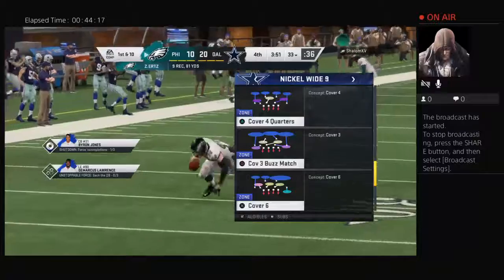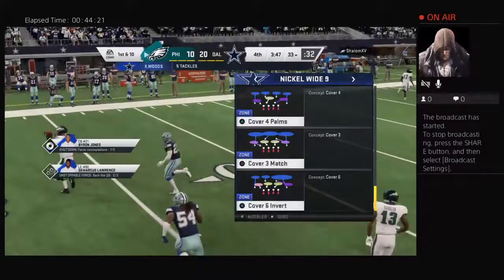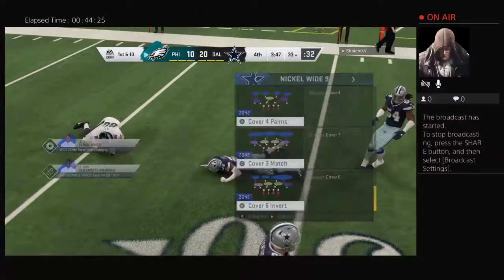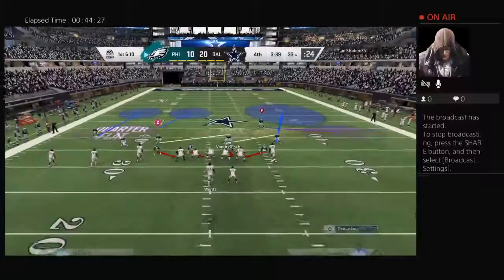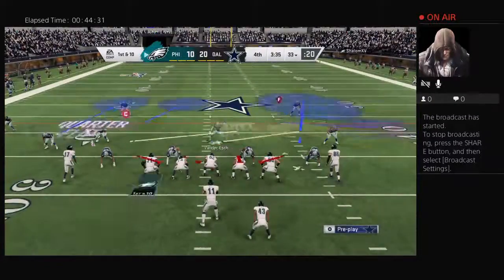This possession means so much for them. They've got to focus on this drive and find a way to make this a one-possession game. Yes. Got to get a score. Yeah, so good with a field goal. Don't necessarily need a touchdown. So they'll come up 1st and 10 now from the 33.